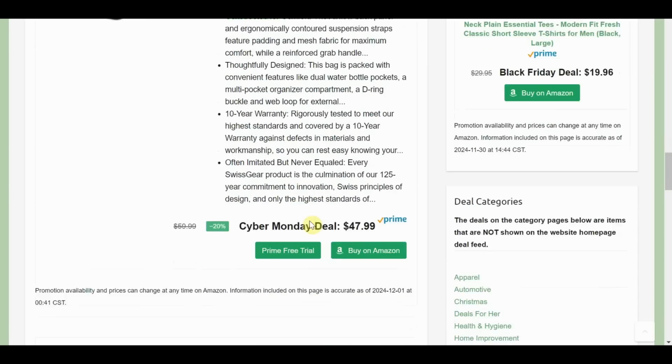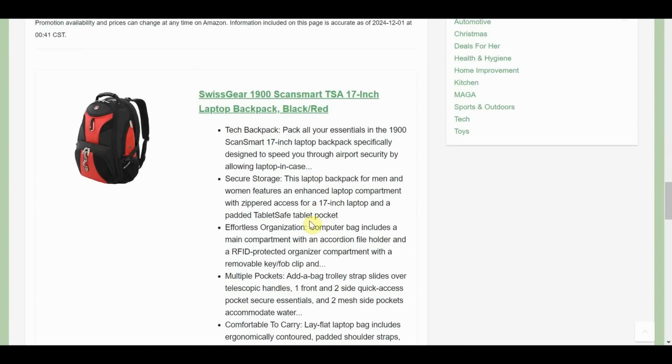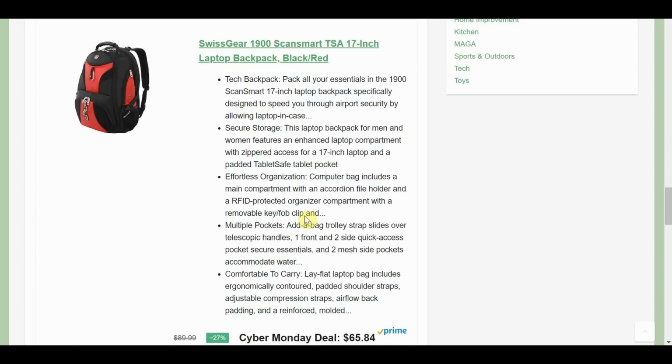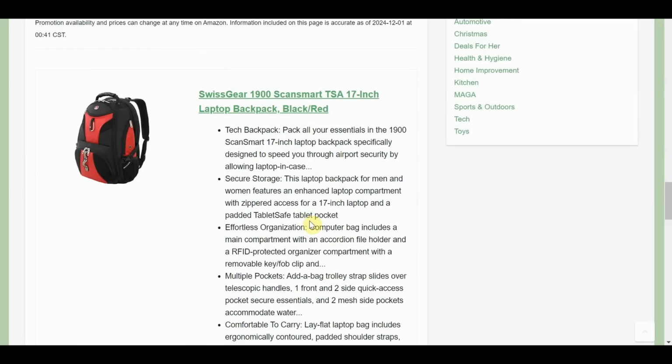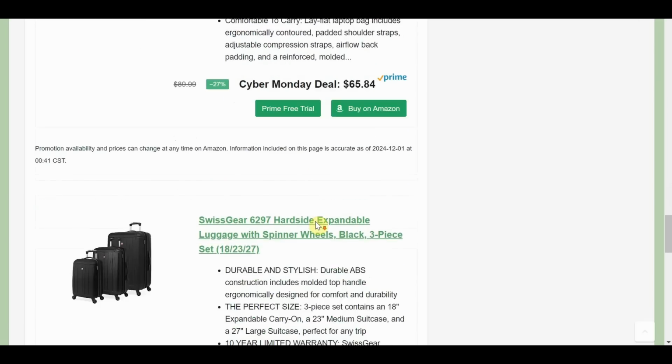This is a laptop backpack, so you can throw your laptop in there. $47.99. This is the one I actually wanted to show you because I know it's listed as a laptop backpack, but it looks kind of a tactical survival kind of one. Like I could see someone making a bug out bag out of this guy, and it was $65.84. I don't know, some kind of a camping survivalist. It gave me that feeling, okay? So maybe being sure, you know what, just throw a damn laptop in it. Whatever, that's what they tell you to do.